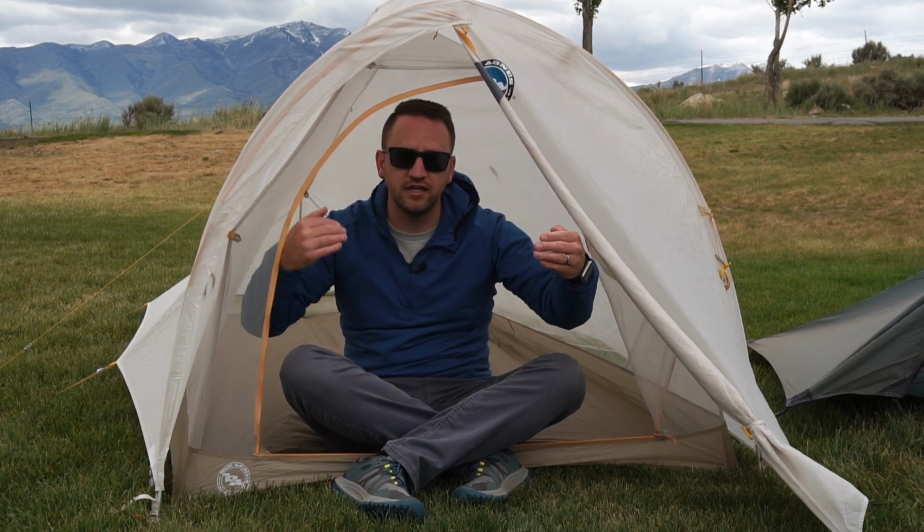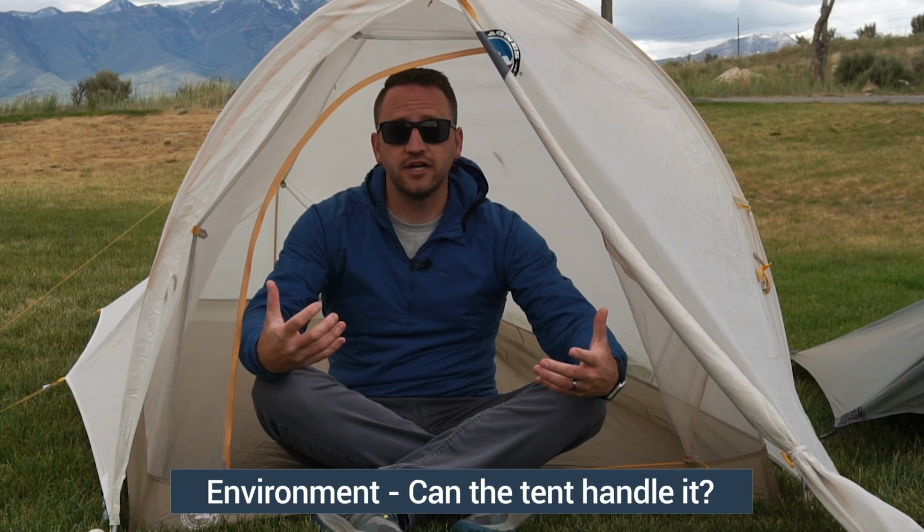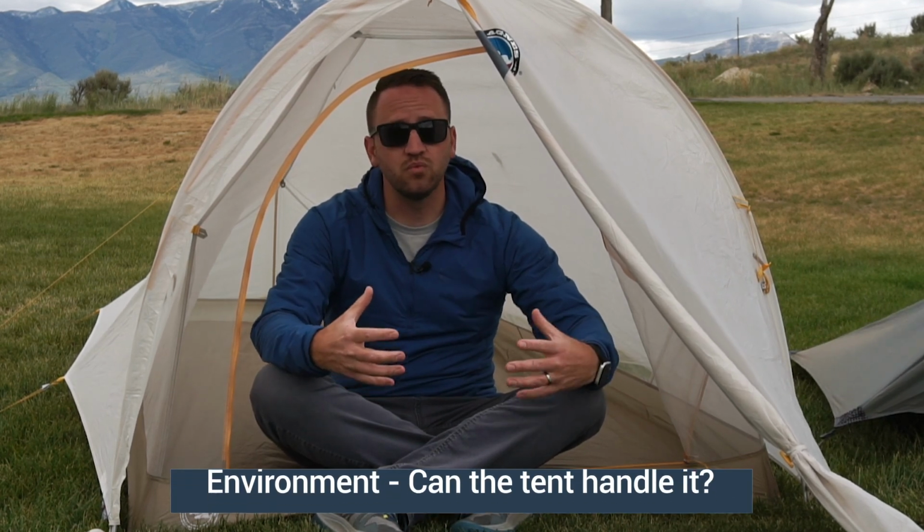Or I'm looking for a single wall shelter versus a double wall shelter, or freestanding versus non-freestanding. All of those aspects are feature sets that are an important part of considering exactly what I need out of a backpacking shelter. Now, the last thing to consider is the environment and the season that you're going to be using the shelter in. We've already talked about that a little bit with the feature aspect, but more importantly, you've got to purchase a tent that is going to work in the environment that you're using it in.